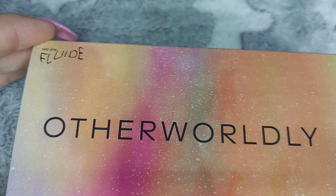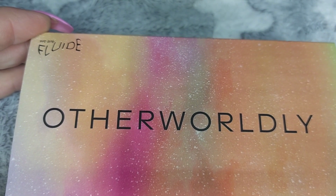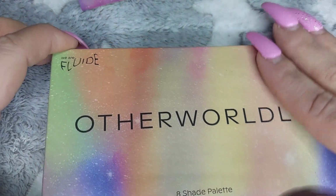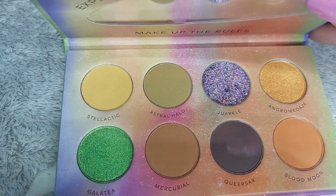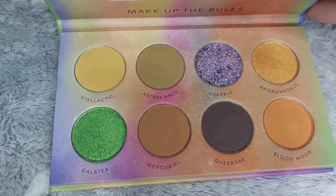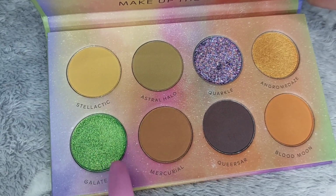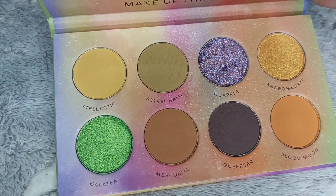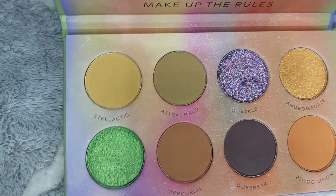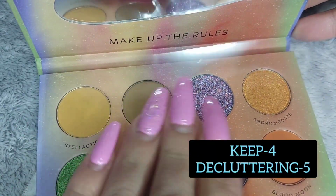I have this one by We Are Fluid? I have no idea. Either way, it's called Otherworldly. And this is just a basic neutral palette, a warm neutral palette. It does have this pop of green, which is why originally I was going to keep it. But then it does have this pressed glitter as well. But I'm not going to reach for this. I'm just not. So go ahead and declutter it.